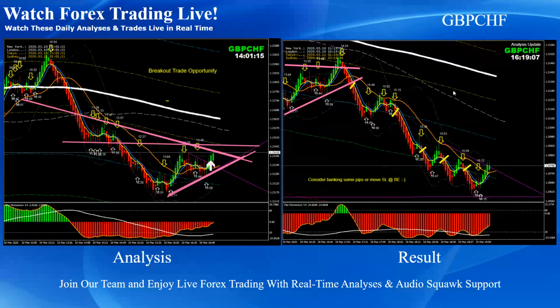Pound Swiss franc, as you have seen, I lost that trade, 35 pips, but instantly I mentioned, guys, this was the false breakout. The price, we can see some bearishness, and we announced another breakout short trade.